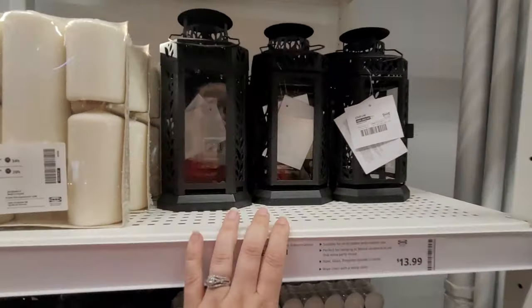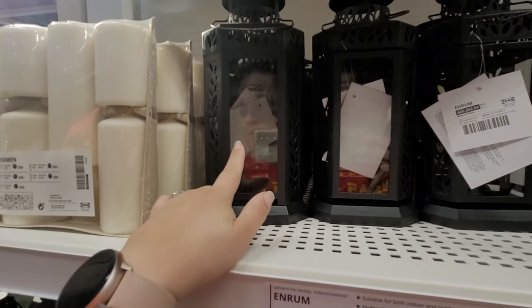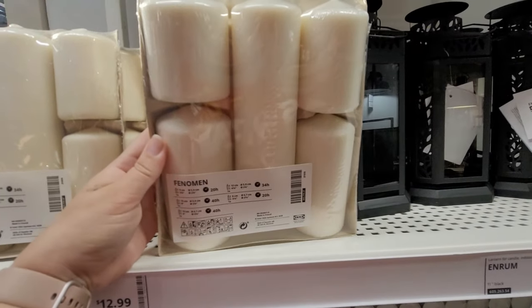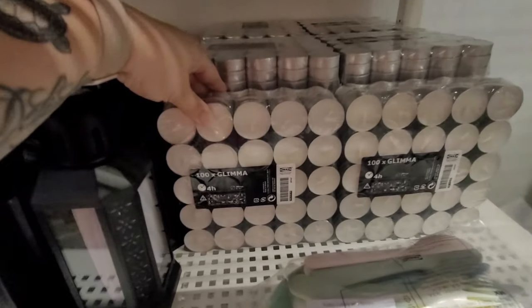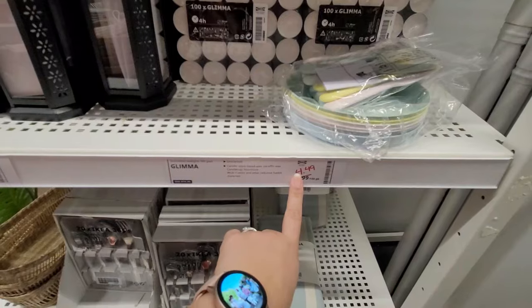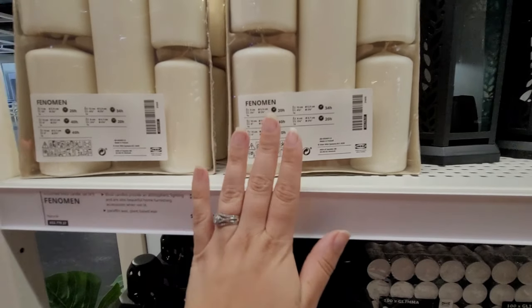So if you're looking for those lanterns, like I said, these are super cute. We might get some of these today, but you can also buy some candles. You have the taller candles here, and then you still have the little votives in a pack here. These are 100 for $4.49. Not bad. And then the pillar candles are $12.99.